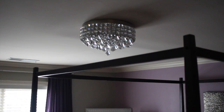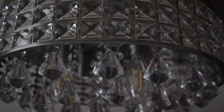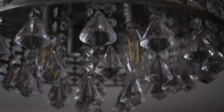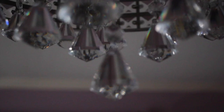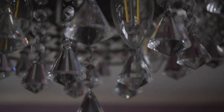So the newest addition to my bedroom that I am most excited about has to be my chandelier. I finally removed that ceiling fan and my light fixture is installed, and I absolutely love it. I love all the crystal jewels that hang from it. It just really fits perfectly over my canopy bed.